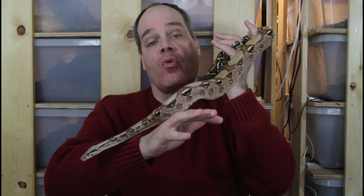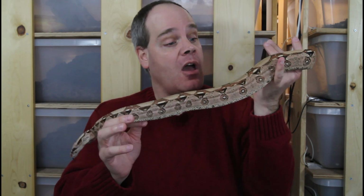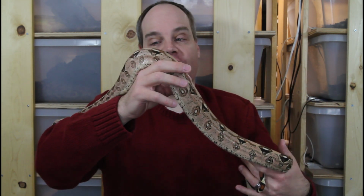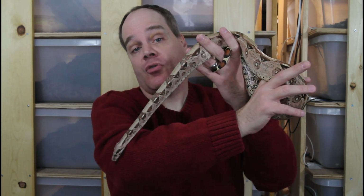A lot of people, of course, have this snobbery going on where they think a true red tail is somehow better than a non-true red tail, but I'll tell you that I like this animal a lot more than most of my true red tails. Just a gorgeous, gorgeous animal. So they're Boa imperator, they're not Boa constrictor.